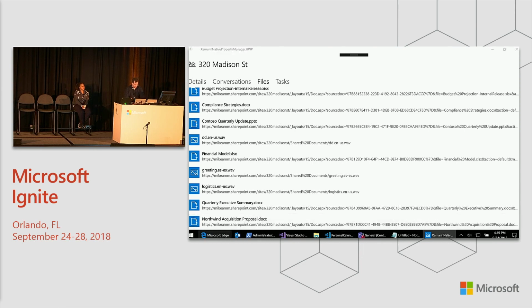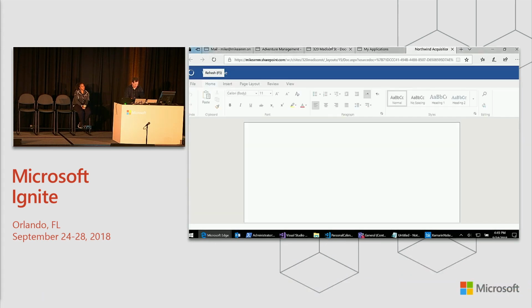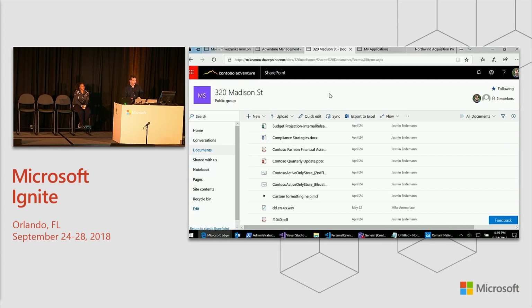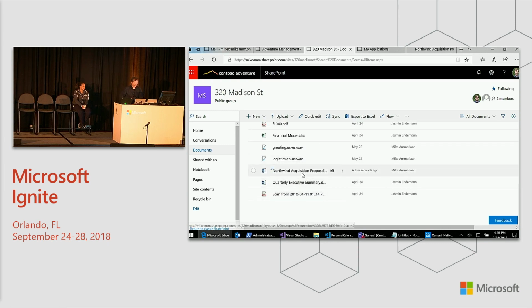So if I actually go over to, let me skip back over. If I skip over to SharePoint, you can see that because it's a group, there's actually a SharePoint site here. And then essentially all of the documents that you see that are listed are available. In fact, that Northwind acquisition proposal that I uploaded, SharePoint now is aware of it. It's now tracked inside of SharePoint. And so there's this alternate experience for working with these files that's now available.